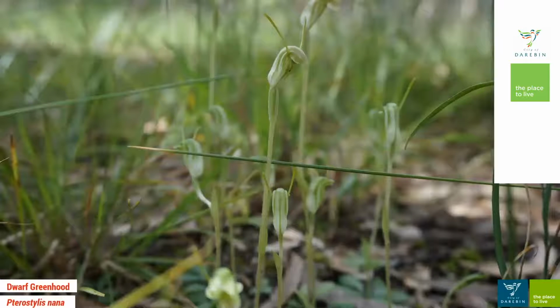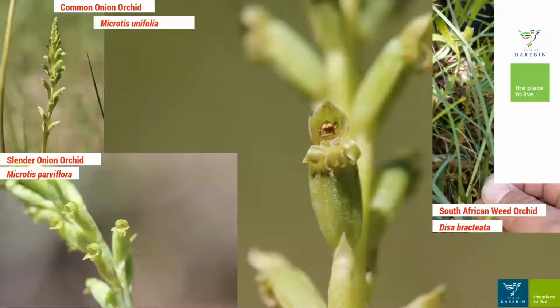The dwarf greenhood, the bushland crew found this a few years ago, which is great because it does occur in reserves around the area, but hadn't been recorded in this site before. So now it comes up each year and they know where that is. It's a beautiful little species which is pollinated by tiny little fungus gnats, little tiny insects.